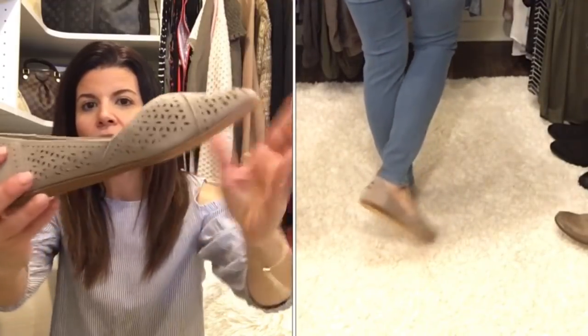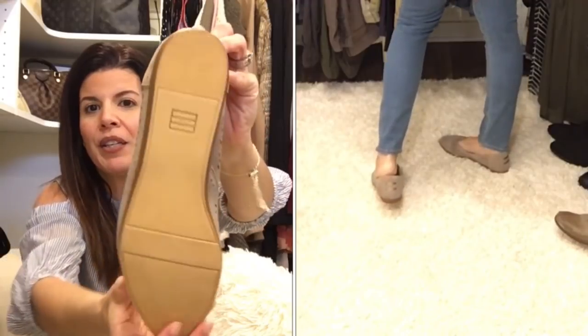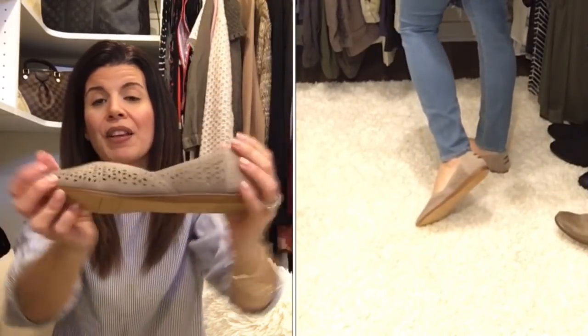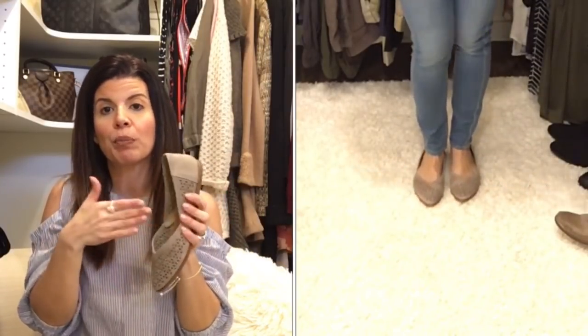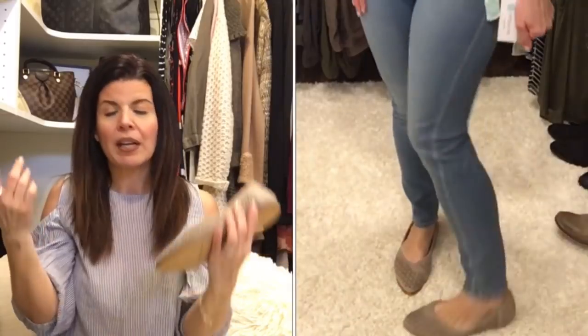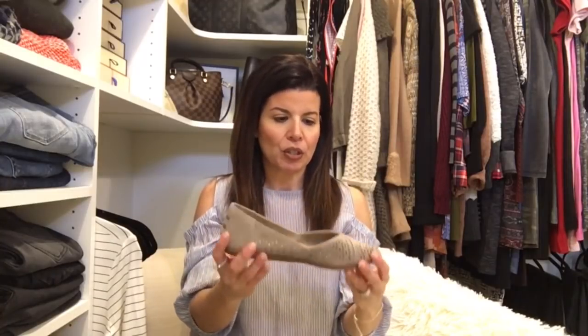They have some nice perforations which sets them apart. We've got the Toms back here. There's the sole. They feel really comfortable. I think they'd be a great shoe. And you know that with every Tom's shoes that you purchase, they will give a pair of shoes to a child in need, which is an awesome thing with Tom's. So if you guys didn't know that, Tom's does do that.